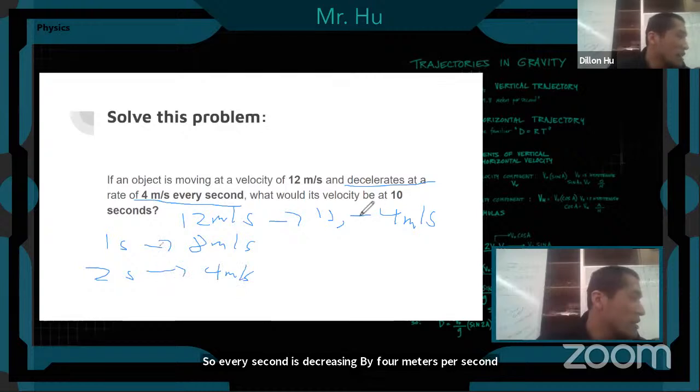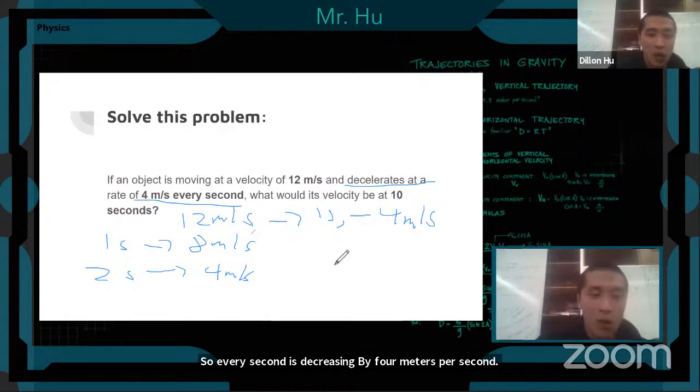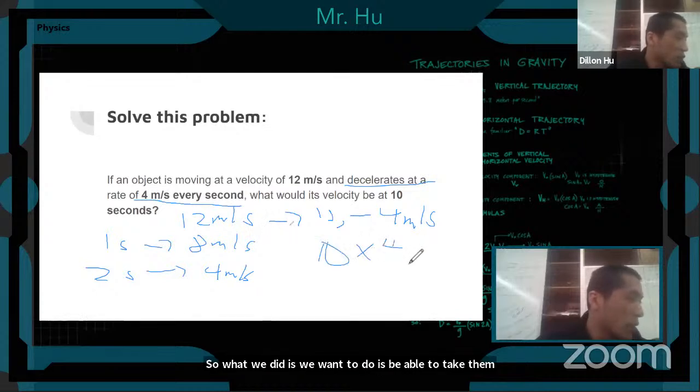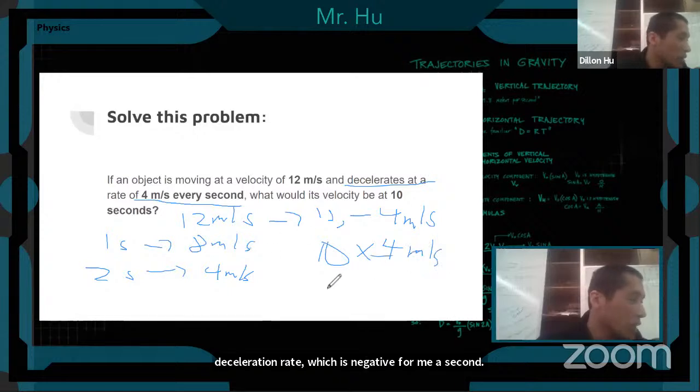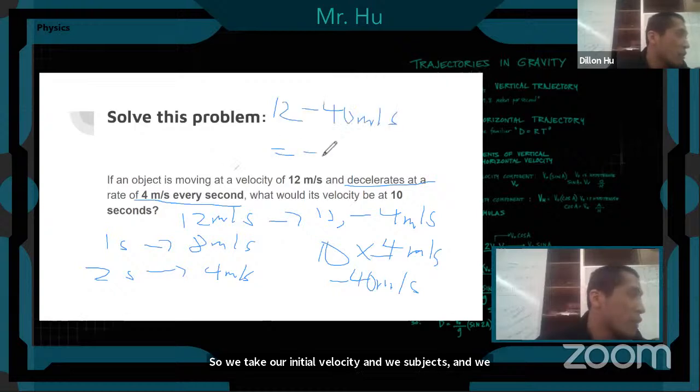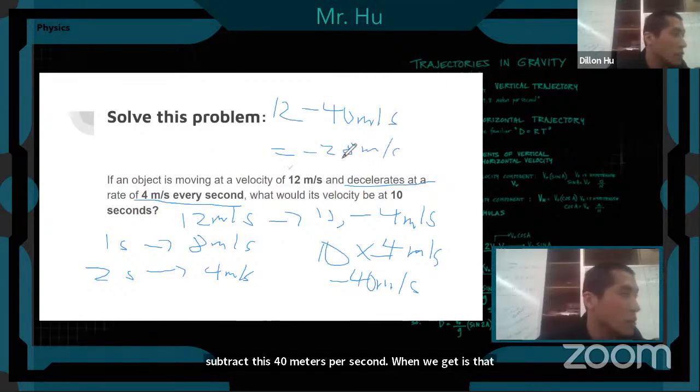If we want to figure out what the velocity will be at 10 seconds, we need to figure out how much the velocity changes in 10 seconds. So we take the amount of time, multiplied by our deceleration rate, which is -4 meters per second squared, and we get that the total amount we decelerate is -40 meters per second. So we take our initial velocity and subtract this 40 meters per second. What we get is that our final velocity should be -28 meters per second.